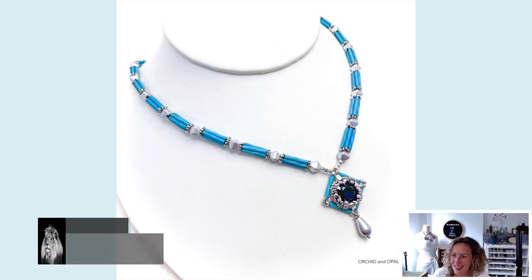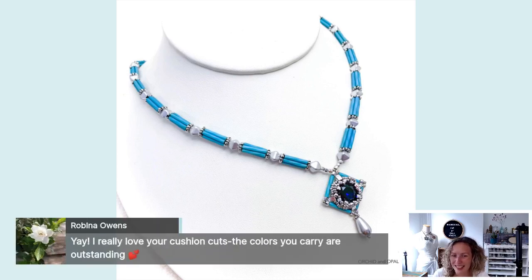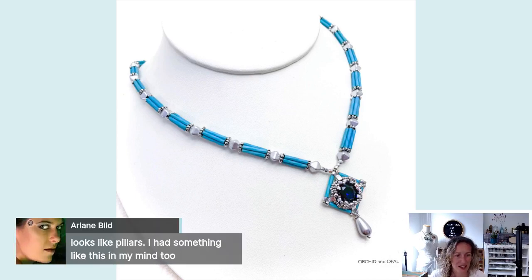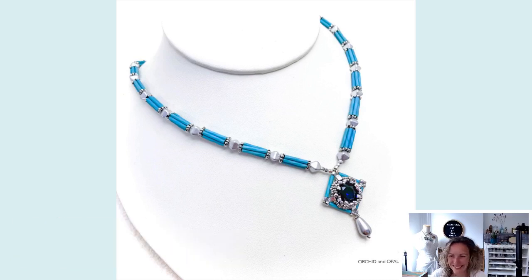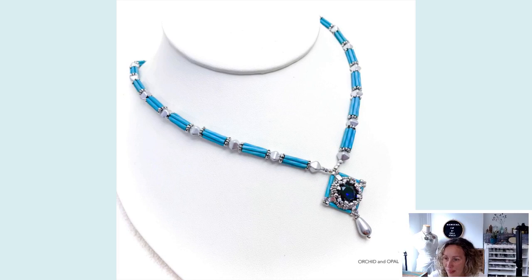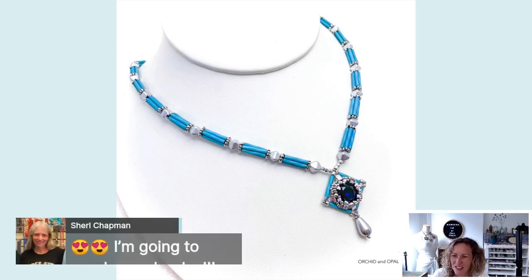Martina likes the chain. Robina likes the colors of the cushion cuts that are in the bead shop. Ariana says indeed looks like pillars. Cheryl likes the rope. Cheryl says, going to need more bugles.